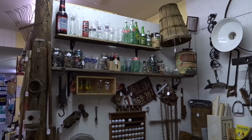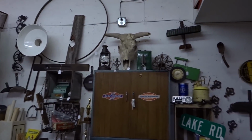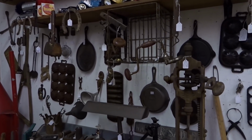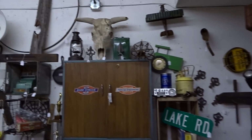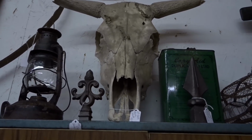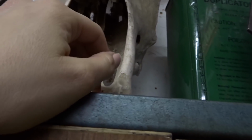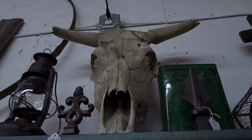All right, I'm done. Here is a really, really awesome, packed, full with primitives booth. I am loving what I'm seeing. All kinds of goodies. And now they have this skull up here. Kind of interesting. Let's see, how much do they want? $75 for a steer skull. Wow. Well, that sure is something, isn't it?